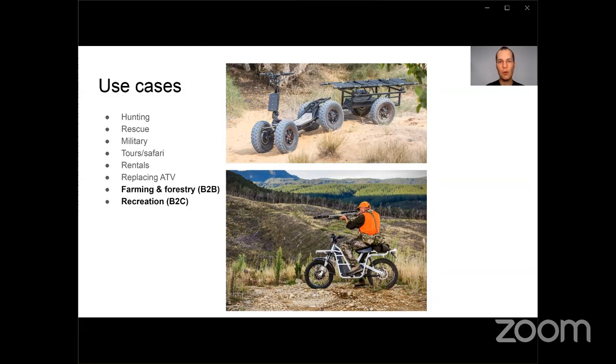Once we get the cash flow, we can continue the product development and we can ramp up volume. When we get the production volume up, we can reduce production costs. That allows us to offer this product also to the consumer market at an attractive price. Those are the two market segments we are focusing on in that order.